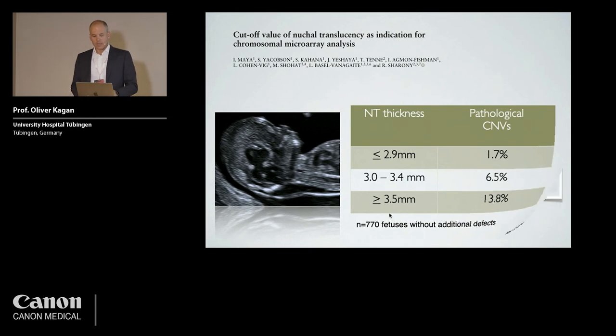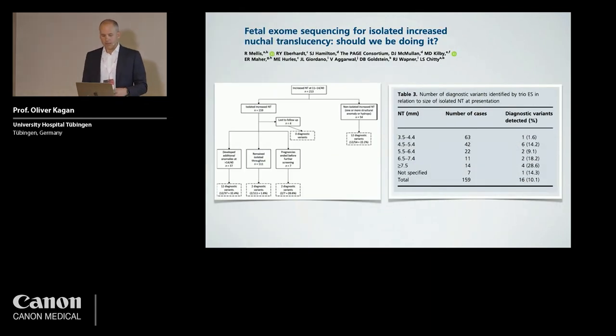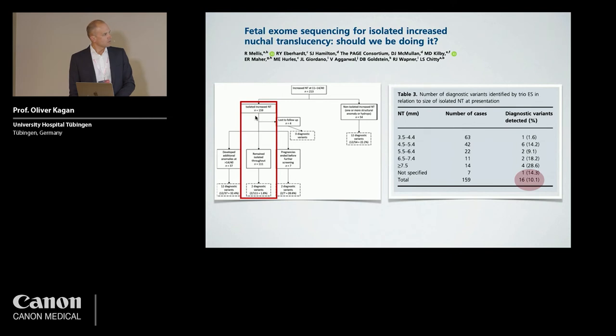But as we mentioned already, we discuss exome analysis today, and array is more or less a step in between. And there's a recent paper here from Mellis from this year where they looked at the results of exome analyses in cases with increased NT. And at first glance, it looks as if it's a good thing to do an exome analysis if the nuchal is increased, because there were 10% of abnormal cases after having done a normal cytogenetic and a normal microarray analysis. But if you go a bit more into detail, in those with an isolated increase in NT, which is the one here, it's maybe a bit too small, but you can see that there are only two diagnostic variants in the whole population, and two of the 111 cases means 1.8%.